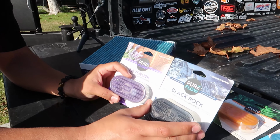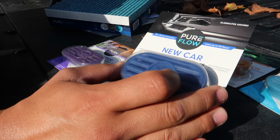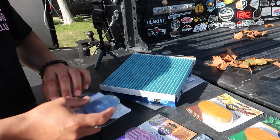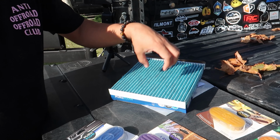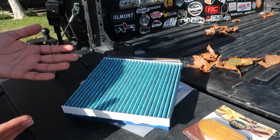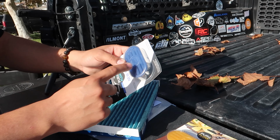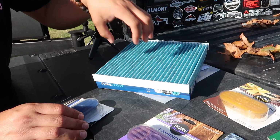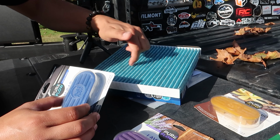Like I was saying in the beginning, there's a bunch of scents that you guys can get, and basically what this does, it has fins inside of it, which I'll pull out right now. And on the cabin filter, as you can see, there's a bunch of fins, so it literally just slides right over. The cool thing about this, if you notice on the top right here, it has slits, so that helps to prevent this thing from clogging. It's still going to work as a cabin filter because it also has those same lines in there.